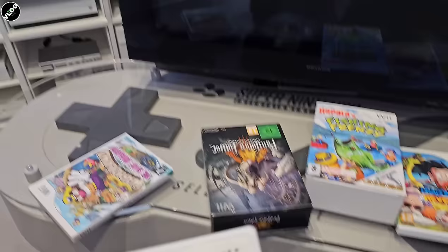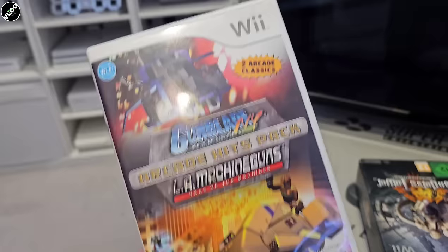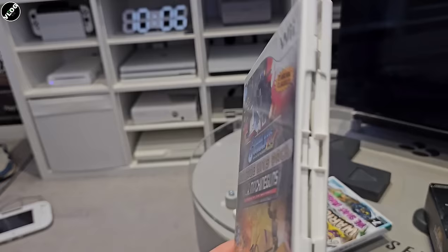Okay, so up next we've got another Wii game, which isn't particularly cheap for the system. I think this is about £22, so about £25 posted. There's not too many copies of this ever floating around. And this is Gunblade and LA Machine Guns. I think these were arcade games originally. I've never played either of these games before, but, I mean, light gun games really is where Wii comes into its own, right? So, this should be a good time.